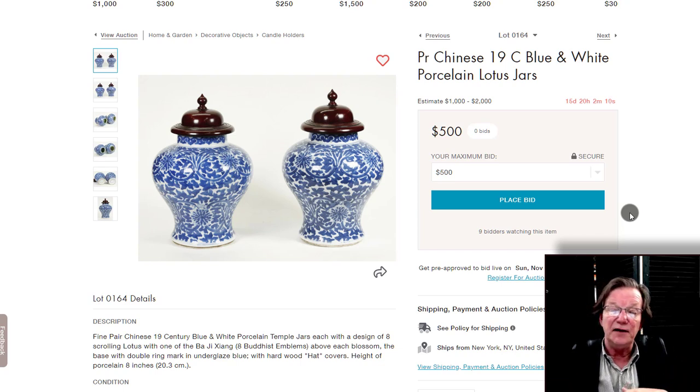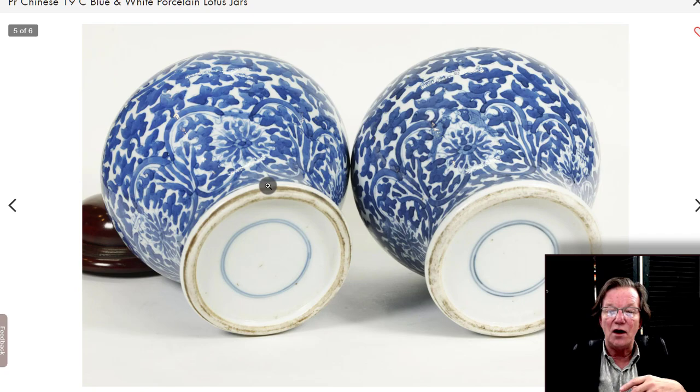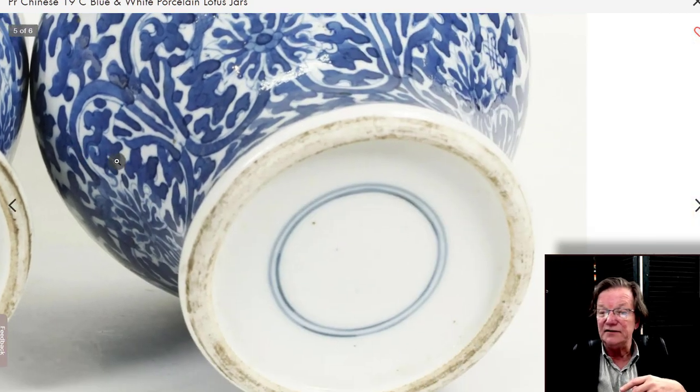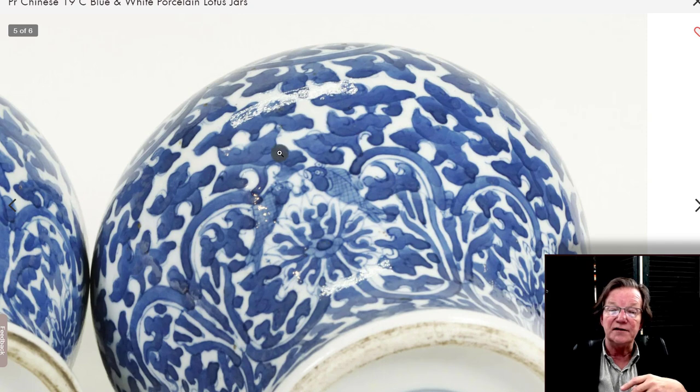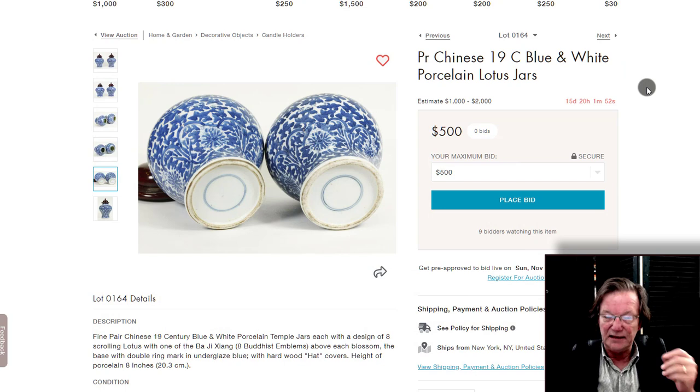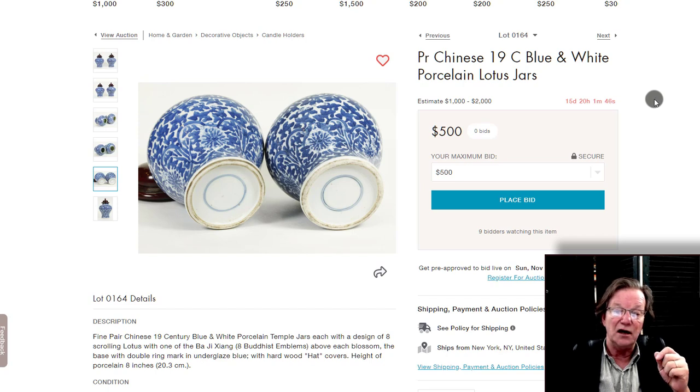A nice looking pair of, they have them listed as 19th century. They look 18th century to me, judging by the foot rims and the quality of the cobalt. These don't read to me like 19th century pots at all, the way this is shaded and colored in. They may just be conservative. They could be early 19th century, but they're old. Nice looking pair. $500 opening bid, $1,000 to $2,000 estimate.